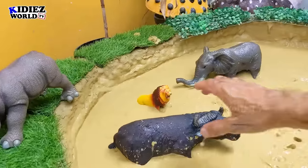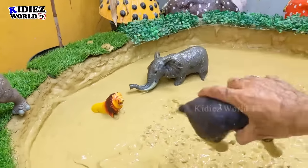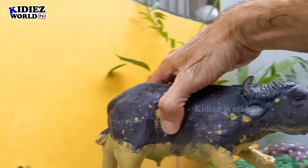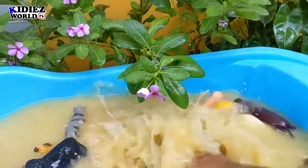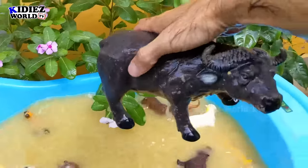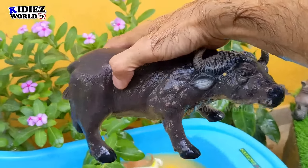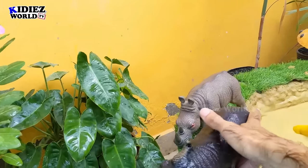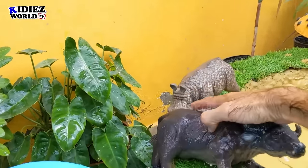Let's check out the next one. And the next one we have is this big wild bison. Bison is a very, very wild attitude animal. Stay away from him. He is never be friendly. Bison, the big, big animal. Here we go.